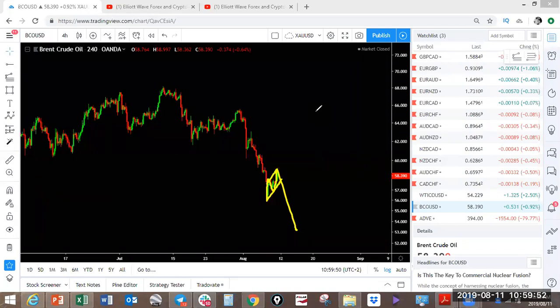Lots of money still. We are towards the end of the trends here now. We need to get some pullbacks. So be careful when you trade.